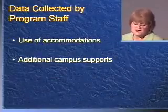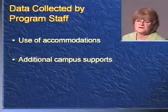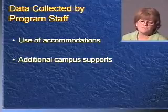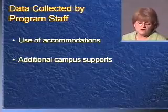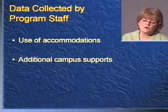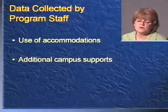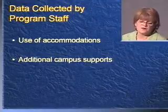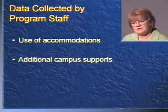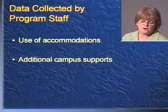We look at their use of accommodations. A lot of this is self-report, but we feel that we've developed a rapport with students and get a sense of where they are in the program, so that we do have an idea of their use of university accommodations. We do encourage students very strongly to utilize whatever resources or accommodations are provided through the Disability Support Services office on our campus, and additional campus supports that they may have tied into as part of their program.